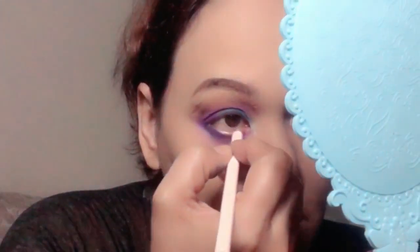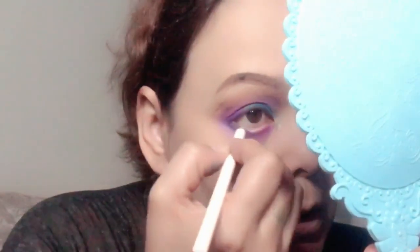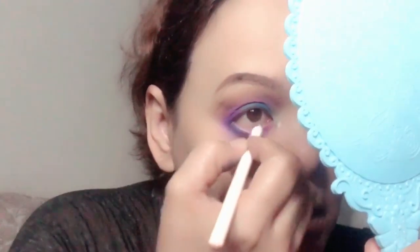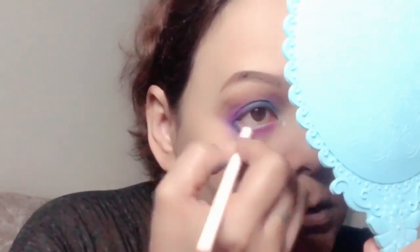See? Very, very pretty. Love it, love it, love it. Now I will be using a lighter eyeliner to open up her eyes even more, which I can't find. Yeah, it's like a blush tone I got from Dollar Tree. I'm gonna put it on my waterline, just to open up the eyes even more.